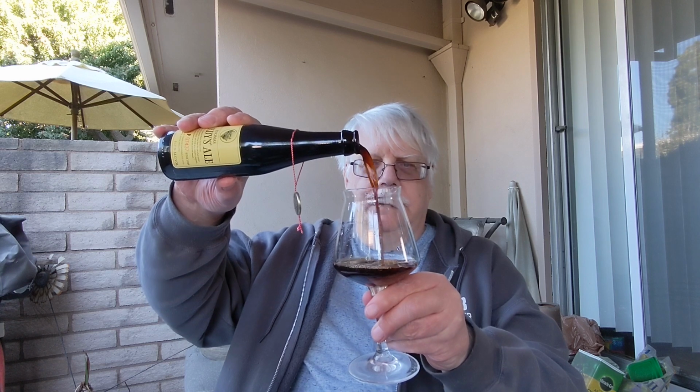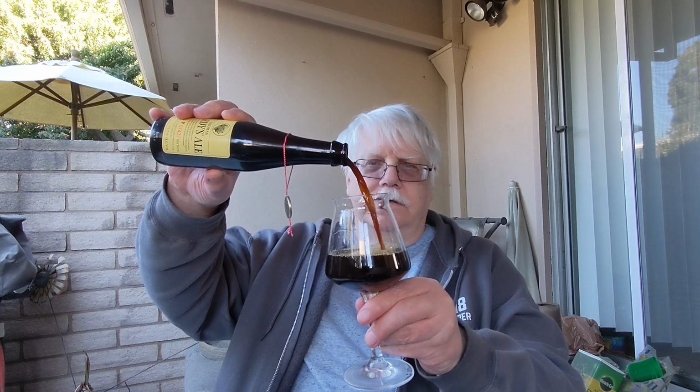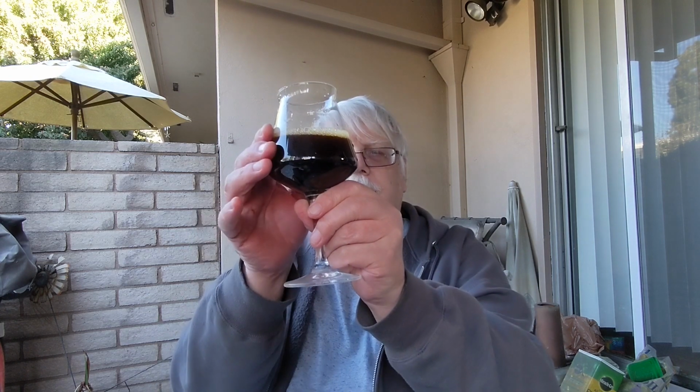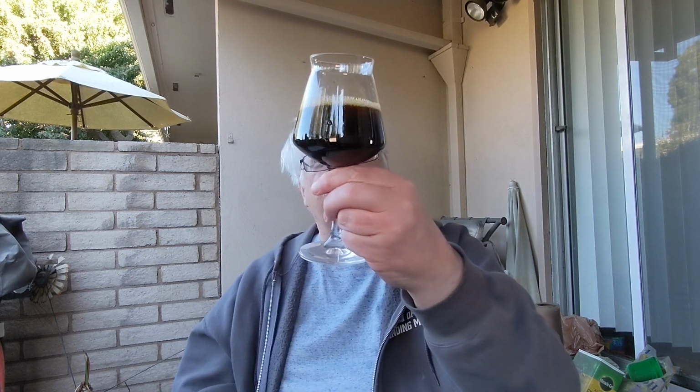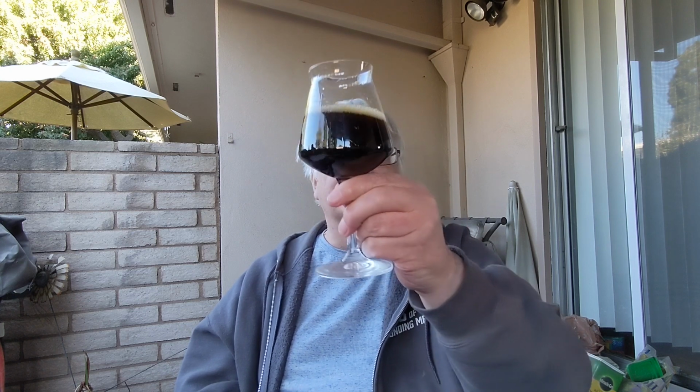So let's see. It's got a nice color. It actually looks similar to the Bigfoot. Now this is an 8.5 ounce bottle, a nip, as they call it. That's a bit darker, or at least a bit less transparent than the Bigfoot, and it's not as cloudy, and it's obviously got carbonation.